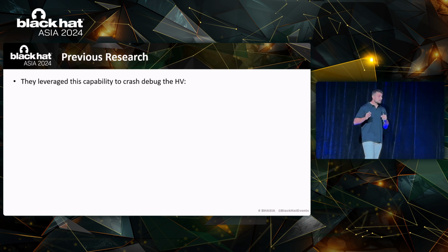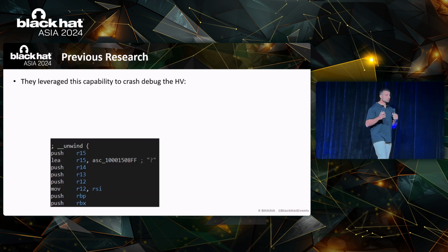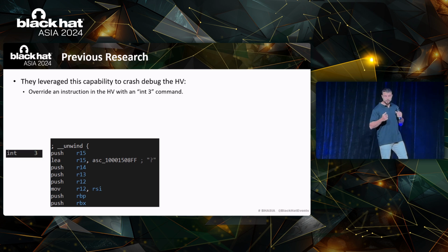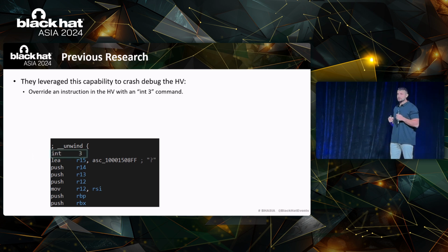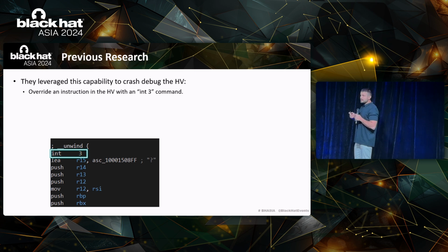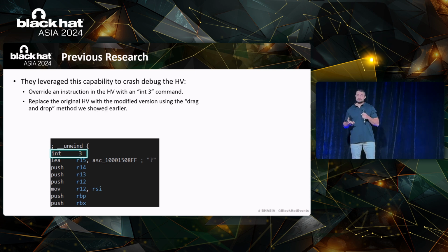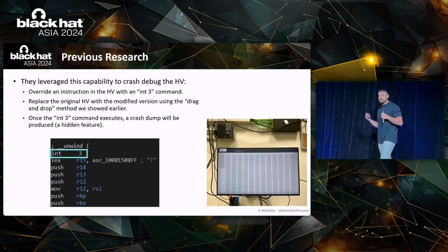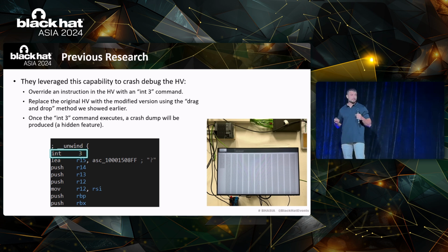And they leverage this new capability to crash debug the hypervisor. And what do I mean by this? So for example, how could they know who calls this function? They started by overriding an instruction in the hypervisor with the int3 command. So in our case, they overrode the first instruction of the function with int3. They then replaced the original hypervisor with the modified version using the drag and drop method we showed you in the previous slide. And finally, when int3 executes, a crash dump will be produced.